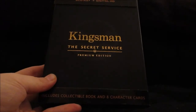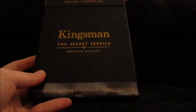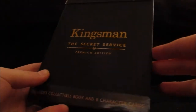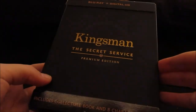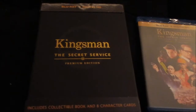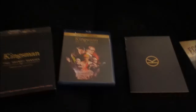Now this year, I finally got around to watching Kingsman: The Secret Service and loved it very much. It was such a fun movie. So obviously I wanted to get it on Blu-ray, and I was gonna get the standard, but then I saw this really cool premium edition. It's so elegant, so sleek, comes with some cool stuff. You know what, I'll open it up real quick, let's see. So not only is there this great hard case, but it comes with this version of the Blu-ray with this really cool cover that's really sweet. It comes with this like little booklet going over the characters, and I think some of the production history. I don't know. I haven't really flipped through it yet. And these awesome character cards. I'm not gonna go through all of them, but yeah, this is an amazing set.